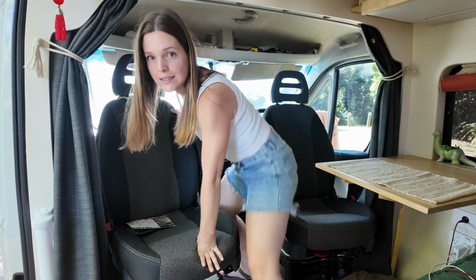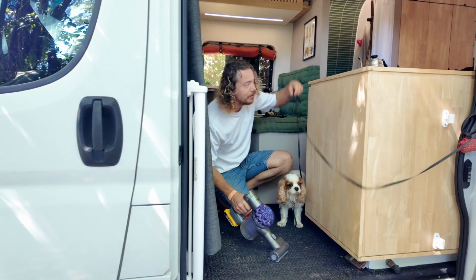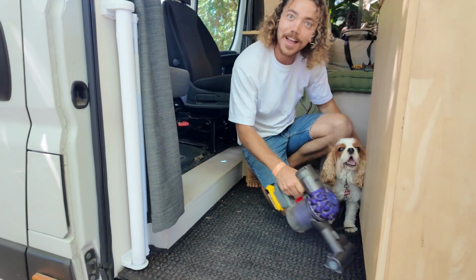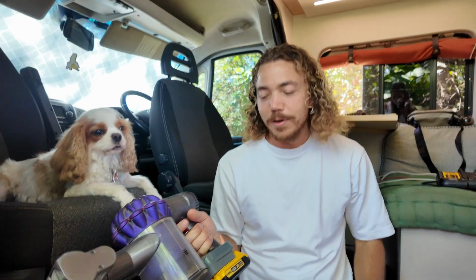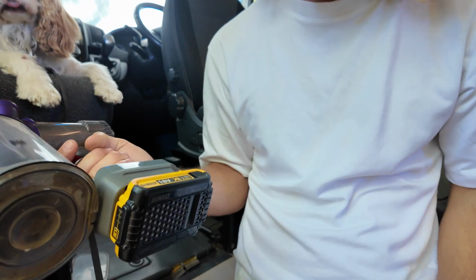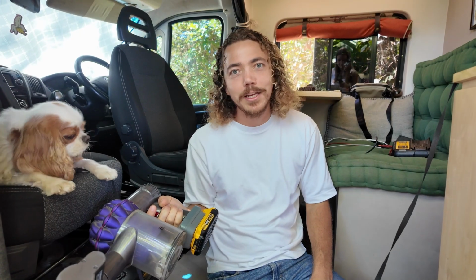It's hot. What's wrong? Are you helping me vacuum, Frankie? Oh, this is my vacuum. It's a DeWalt Dyson hybrid, as you can see. We went on eBay, or was it Amazon? I think it might have been Amazon. And they've got these little adapters you can get for the Dyson vacuums, which allow you to put your power tool batteries into. So it's just a little bit more convenient for us.